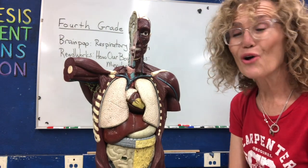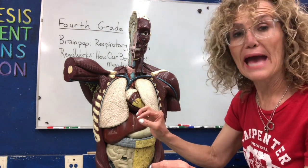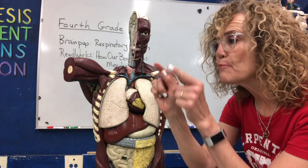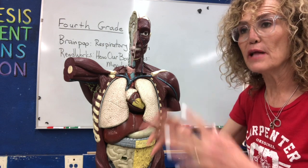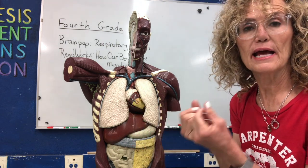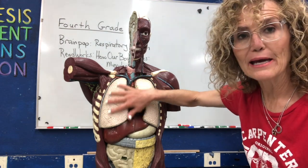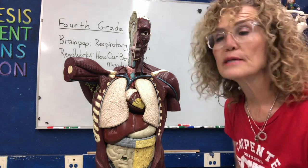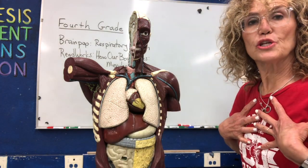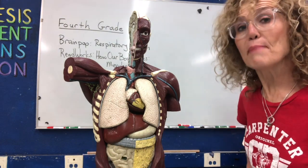Now your lungs are not a muscle. They're actually kind of like a big bag, like a sack. And inside that bag are some little tubes that open into little air sacs inside. And they fill up and then the air goes out. So they're not a muscle, they're more like just a bag where the air goes in and out and is transferred. So when we breathe in, oxygen. When we breathe out, carbon dioxide.